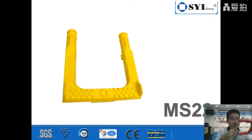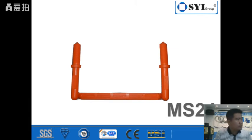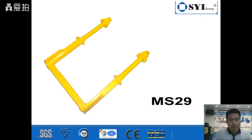And I have also seen some manhole steps in the green color, but very, very few. Same type, MS-24, MS-27. MS-27, 8, 9 differ from MS-21 because they have the boats. It's also a special demand of one customer from New Zealand or Australia. I remember New Zealand.